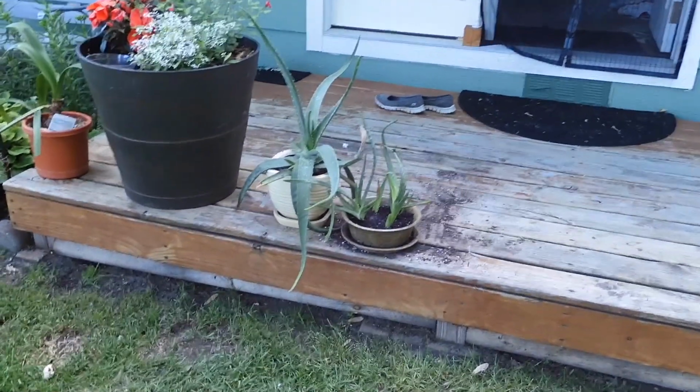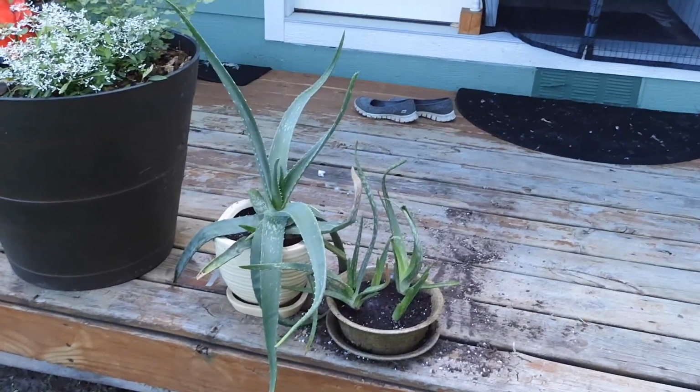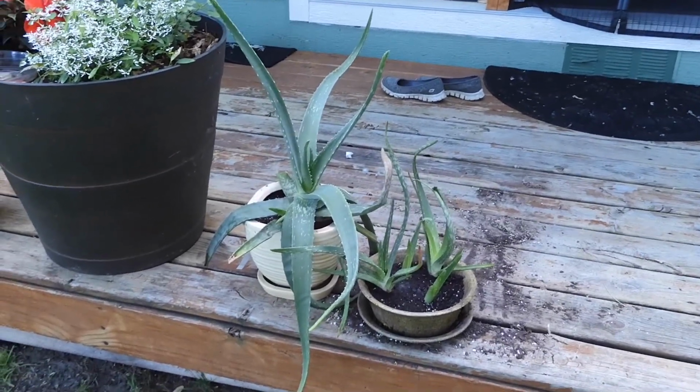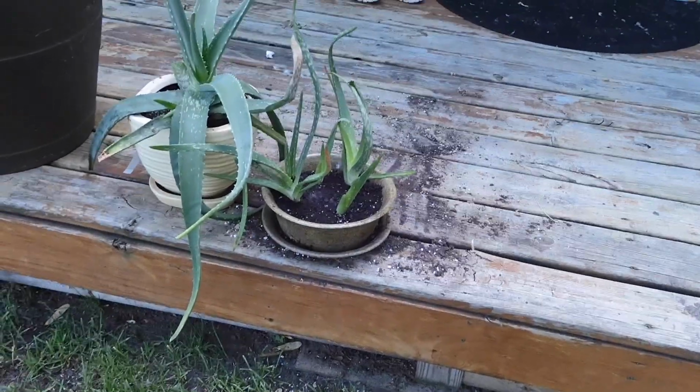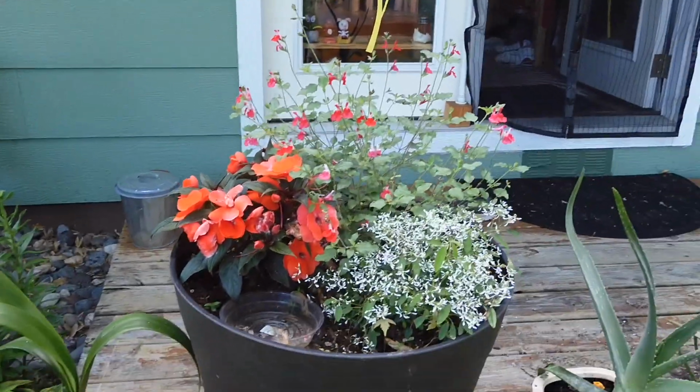These are my house plants. These are my aloe vera house plants, and that thing was just sad. It was super top heavy. It kept falling over, so I repotted the giant plant, and I put the pups in another different pot. So we'll see how that goes. That's exciting. This is the pot that's going to live up on the patio now.